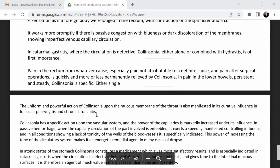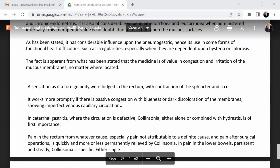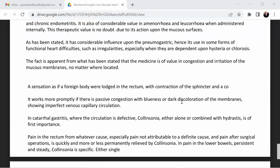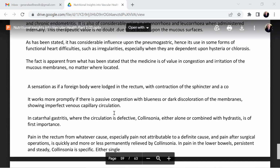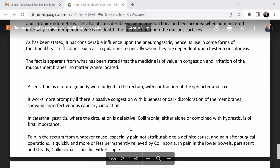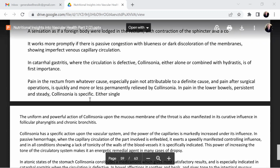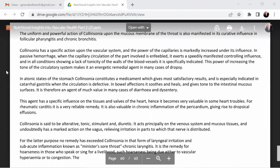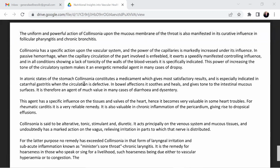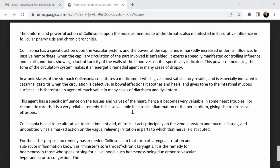And the final one here is, oh, maybe there's a couple more. It works promptly if there is a passive congestion of blueness or dark discoloration of the membrane showing imperfect venous capillary congestion. Catarrhal gastritis, we already looked at that. And pain in the lower bowels, persistent, is also effective. In atonic states of the stomach, Collinsonia, satisfactory results. Collinsonia is also a tonic, stimulant, diuretic. So we already looked at all of these.